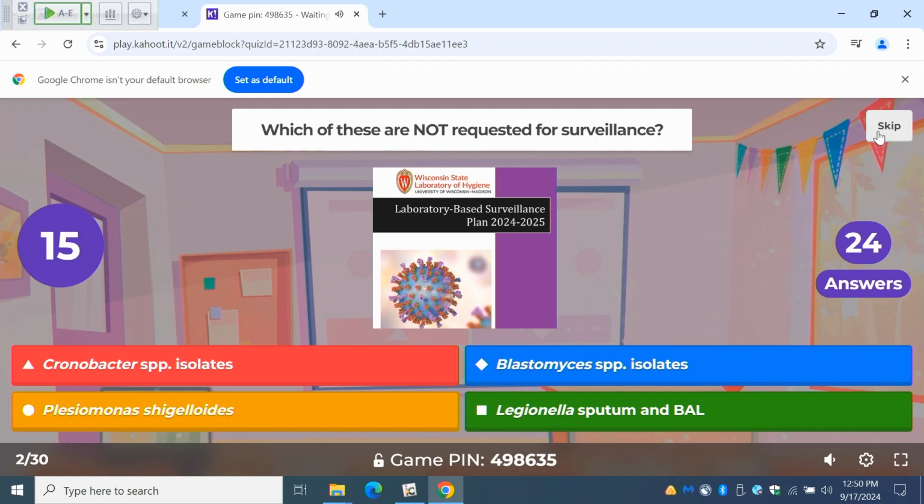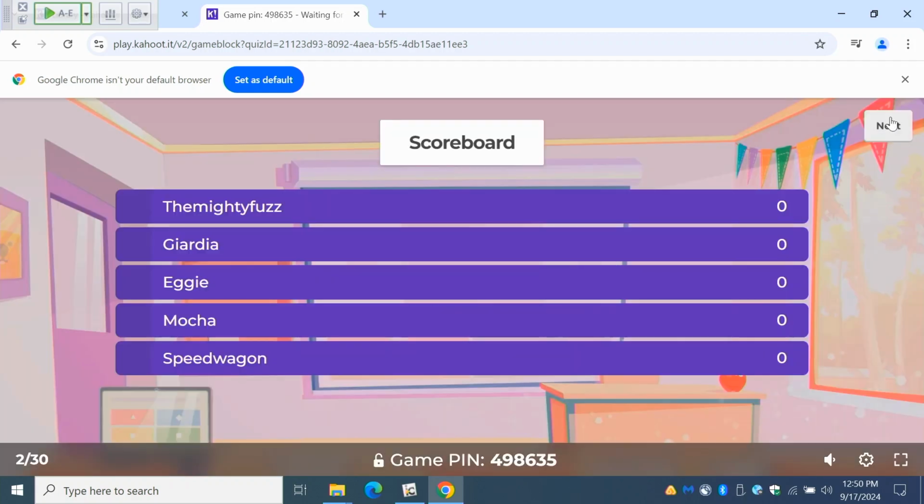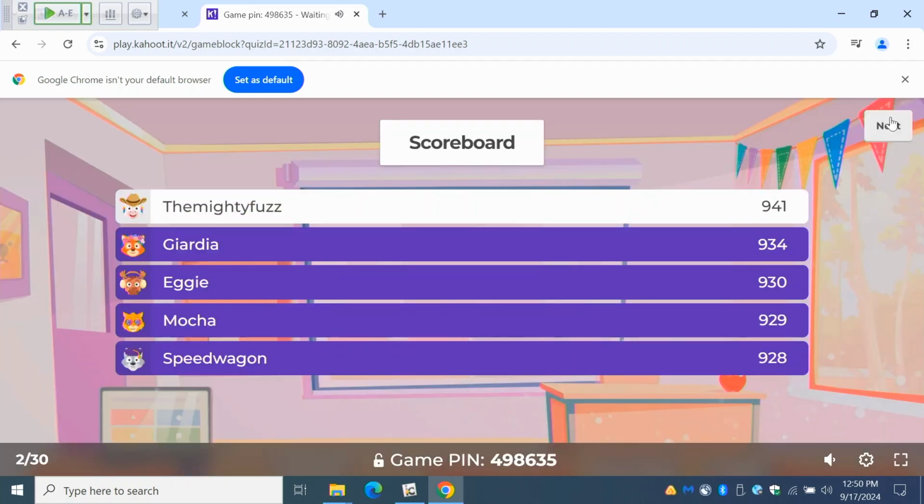Oh, answers are coming in fast. Waiting on somebody. Wonderful. Good job, everyone. Plesiomonas shigelloides is no longer being requested for surveillance, but we have added Cronobacter and Blastomyces, and then Legionella has always been requested, but it's now in the booklet. Good job, everyone. And after the first question, the mighty fuzz comes in first.